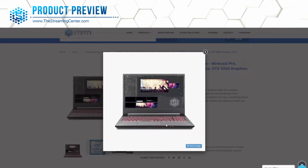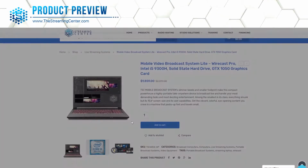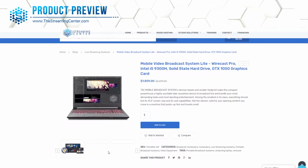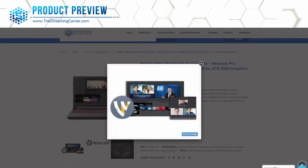This does come with Wirecast Pro built into it. So all you need is this system, and you can basically broadcast live just by hooking up webcams or cameras via USB into this device. This also is going to give you a lot of options as far as what Wirecast has for you.